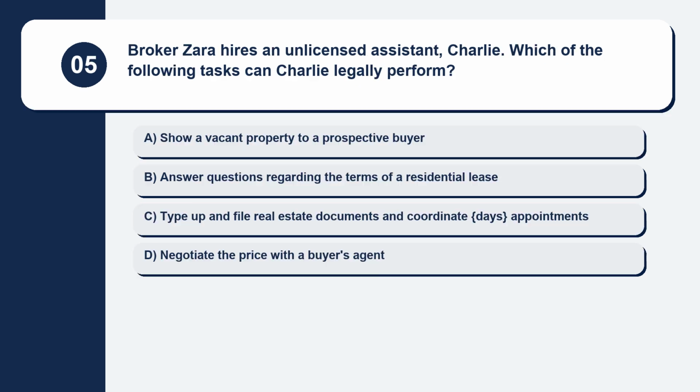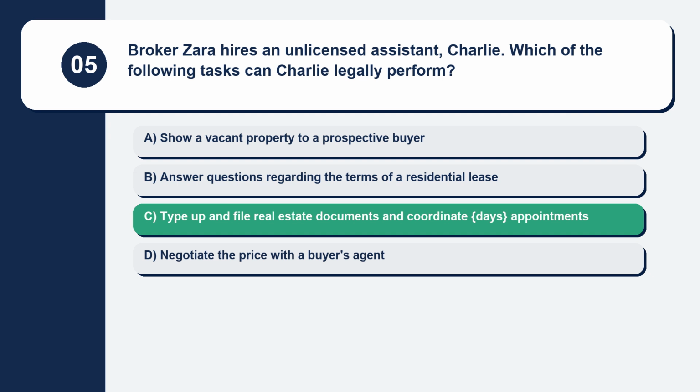Question 5. Broker Zara hires an unlicensed assistant, Charlie. Which of the following tasks can Charlie legally perform? Here are your options. Option A, show a vacant property to a prospective buyer. Option B, answer questions regarding the terms of a residential lease. Option C, type up and file real estate documents and coordinate day's appointments. Option D, negotiate the price with a buyer's agent. The correct answer is option C, type up and file real estate documents and coordinate day's appointments.